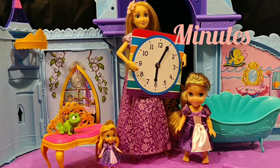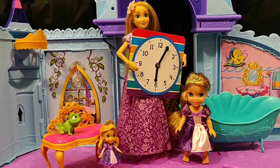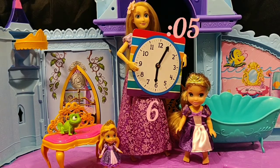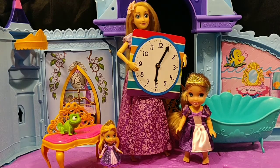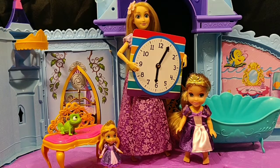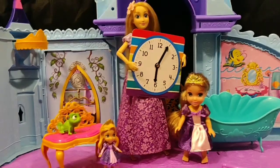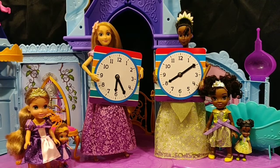So if we were trying to see what time it was right now, it would be 6:05. Because 6 represents the hour, and then the 1 represents 5 minutes. Remember how we counted from 5 all the way to 60? So that's kind of how you tell the time. We're going to do some examples just to help you remember. Stay tuned. Okay, let's do some examples and see if we got it.